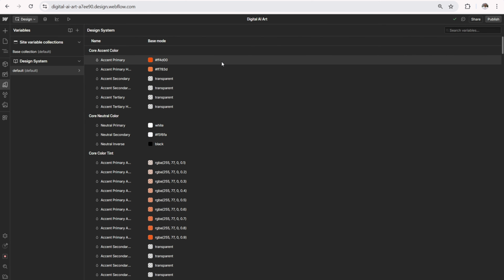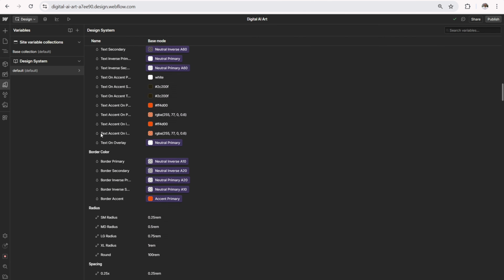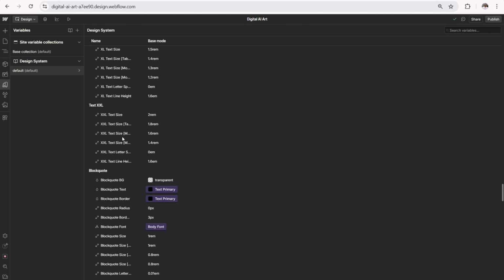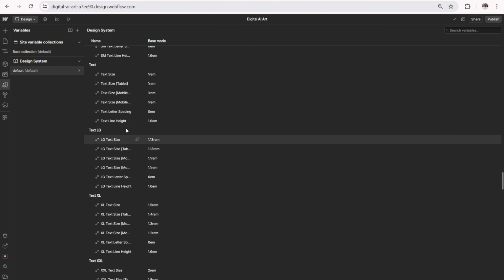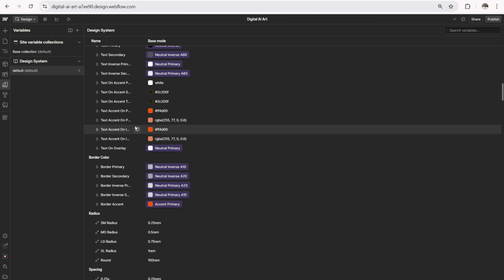If you want to change like the accent colors across the site, broadly speaking, and so forth, and the typography, the background color, text color, border color, radius, spacing, gap, base typography, and so on and so forth. This is where you have all these like really detailed, granular, technical options on the back end. Now, of course, you can click on the block and edit and adjust to your liking per block as you like. But if you want to control the site design, broadly speaking, you want to navigate to, again, variables. Then you want to click on default under design system.